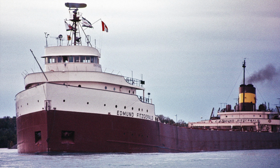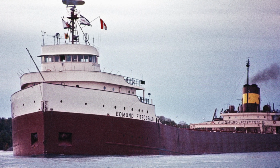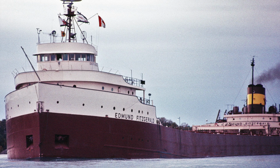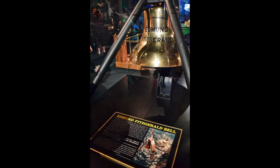Tragically, the ship and her entire crew of 29 men sunk to the bottom of Lake Superior in Canadian waters approximately 17 miles away from Whitefish Bay, near the twin cities of Sault Ste. Marie, Michigan and Sault Ste. Marie, Ontario. The bell of the Edmund Fitzgerald was recovered from the wreck site and has been restored and is on display in the Great Lakes Shipwreck Museum at Whitefish Point.